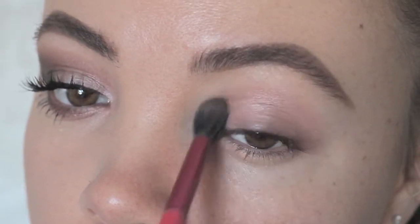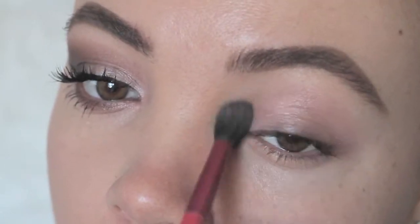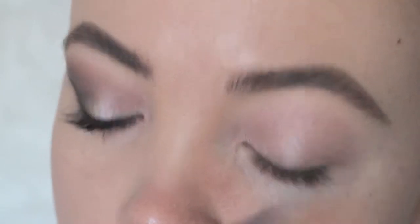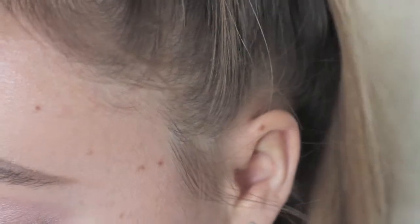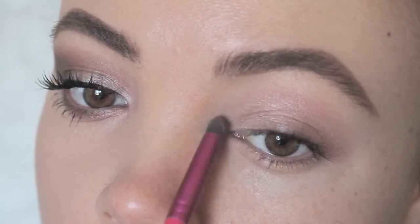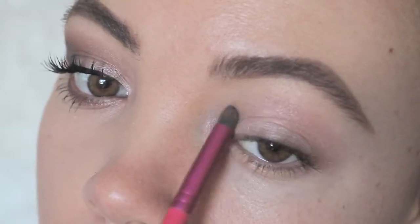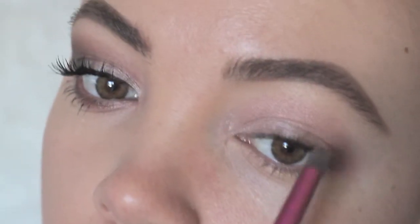So I'm going to start by covering my entire eyelid with the light pink color from Benefit's Big Beautiful Eyes palette. Once I've done that, I'm going to highlight my tear duct and my lash line with a white shimmery eyeshadow. I don't remember what it's called, but I think for a daytime look, this just kind of opens your eyes up and makes you look more awake.